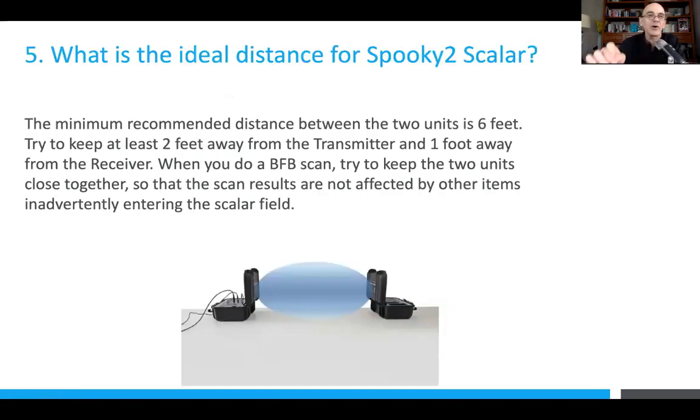Okay, so moving on. What is the ideal distance for a Spooky2 Scalar? There is a minimum distance that we recommend, and that's 6 feet. We recommend 6 feet because you don't want to get near any stray EMF fields from either unit. If it's 6 feet, it gives room for you to be between the two and be within the scalar field. At 6 feet, the scalar field will be something like 2 feet in diameter, which isn't that much.